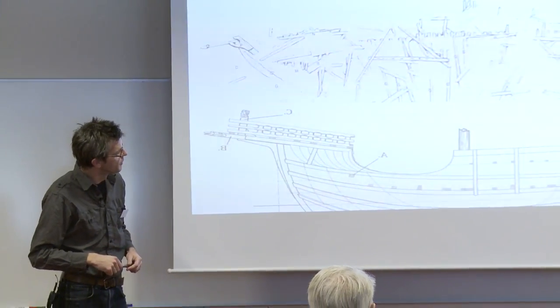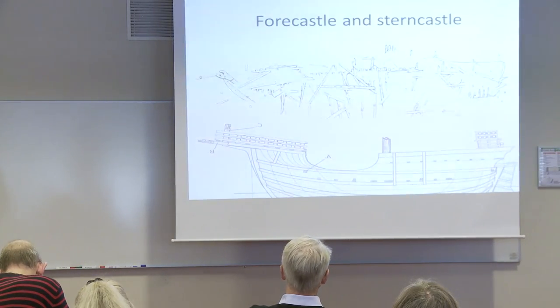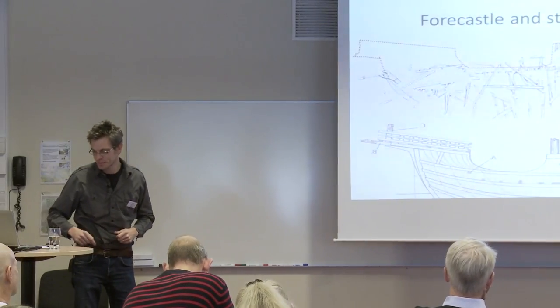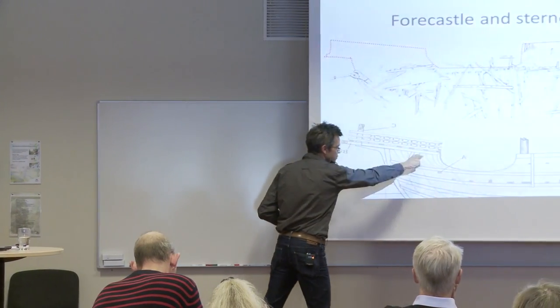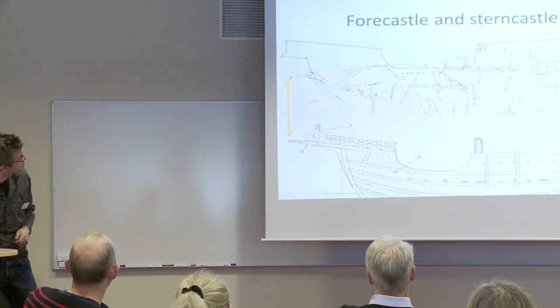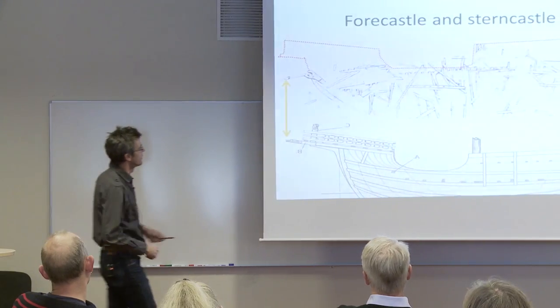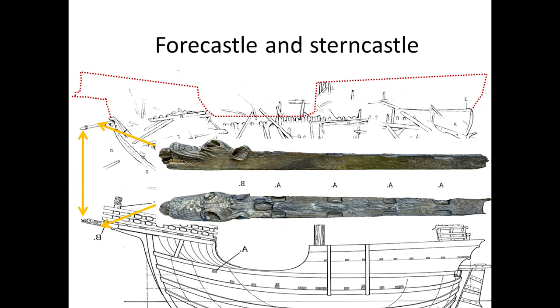Gribshunden had a high fore and stern castle, just like this Mataró model again. Actually, I stretched it a bit because it's so chubby, this model. Like this. And actually, most of the component parts of this forecastle appear to be still preserved in the soil at the seabed. Like, for instance, this timber, this one, is placed here. And this timber is actually the one with this cute monster on its end.